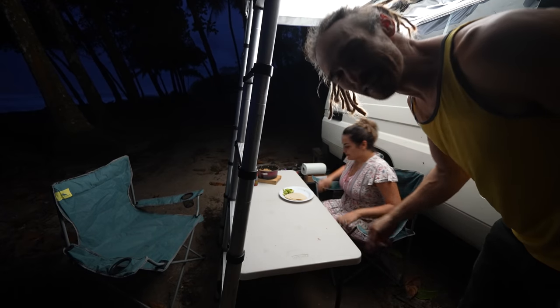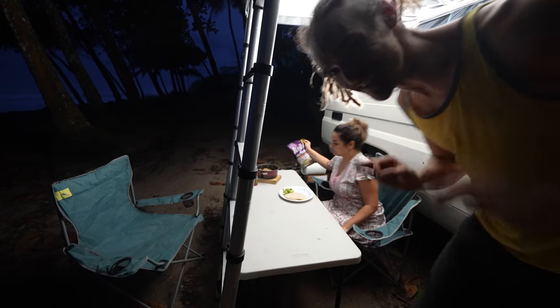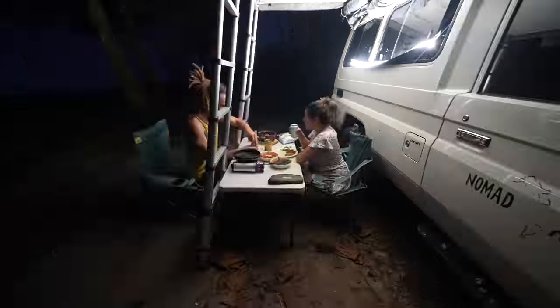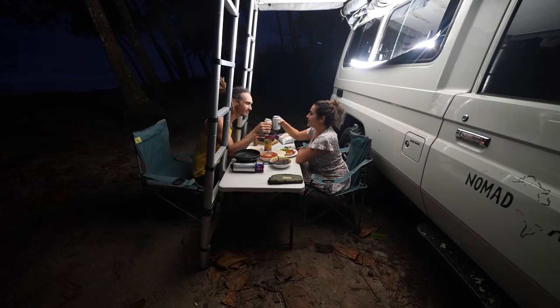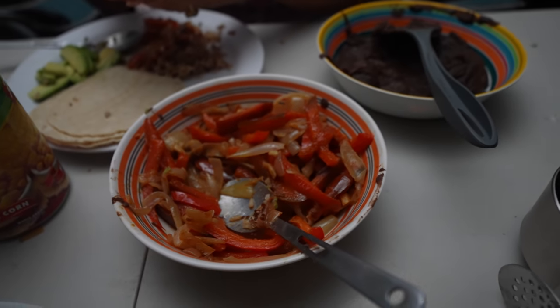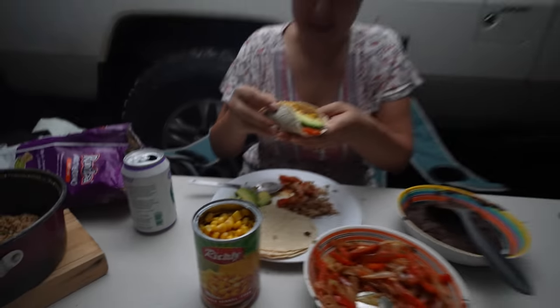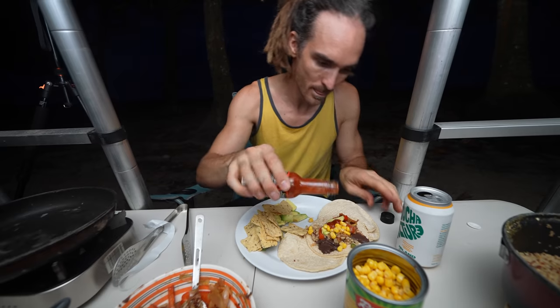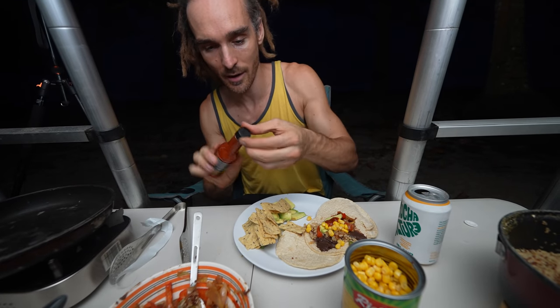We have lowered the table and dinner is ready. Alright, my first taco is ready. So we have refried beans, peppers and onions, corn and rice and quinoa and avocado. Yummy! Time for my first taco.